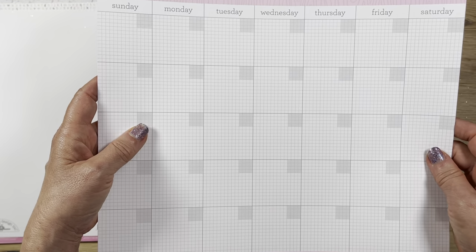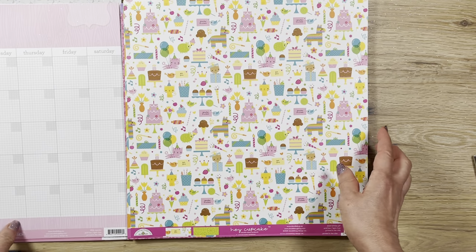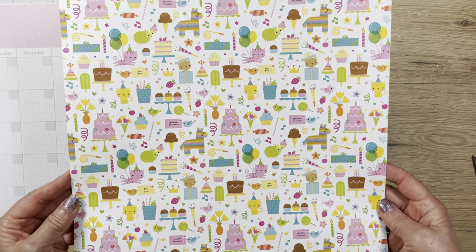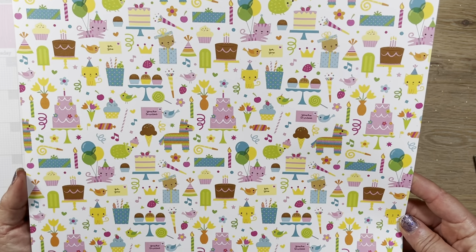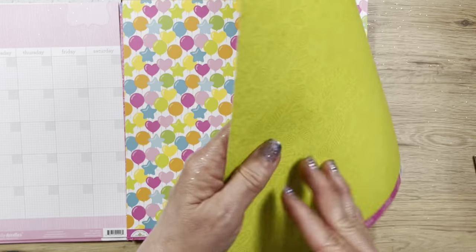This I've seen here and there. I don't know where you get it from per se. I've never seen a pack on that. And this one is the Hey Cupcake collection. And this is all kind of the girl birthday collection. In the back, it's all a bunch of candies.